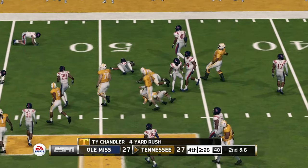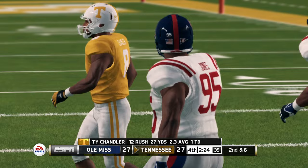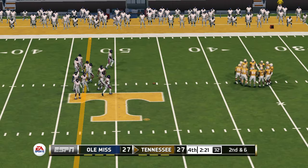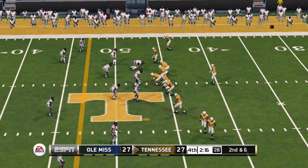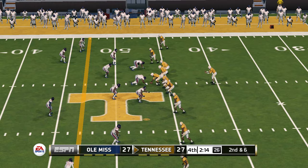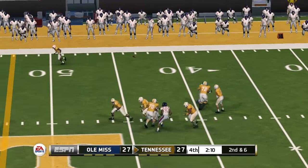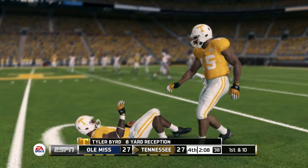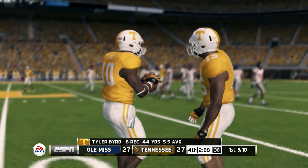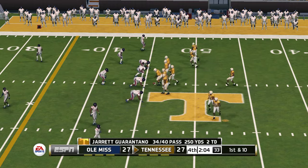He makes it out to maybe the 46-yard line. And they've got the dime package in there to try and deal with this five receiver look. And he's hit immediately. We've got a first and 10. Ball on the 46.